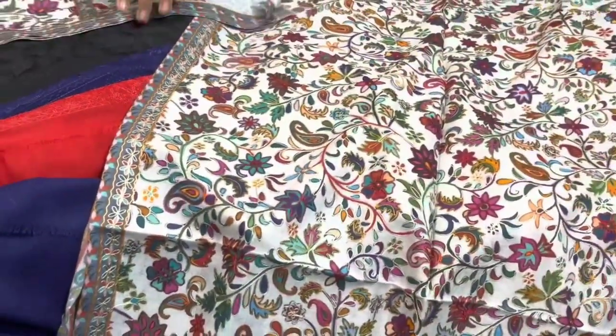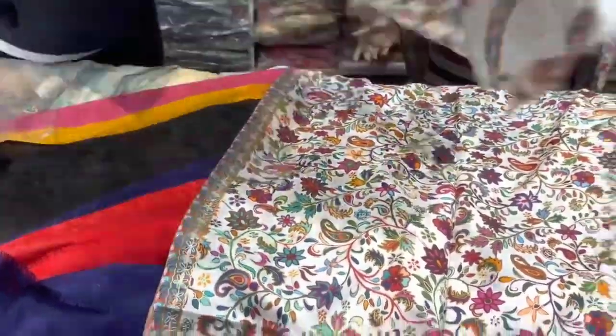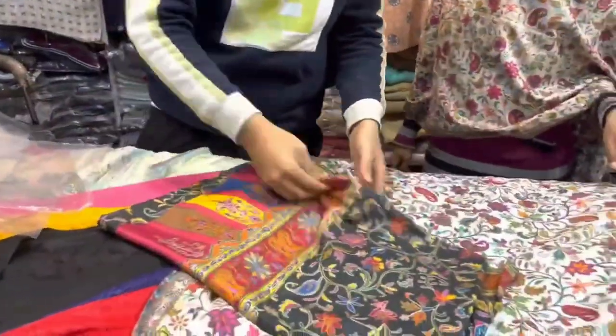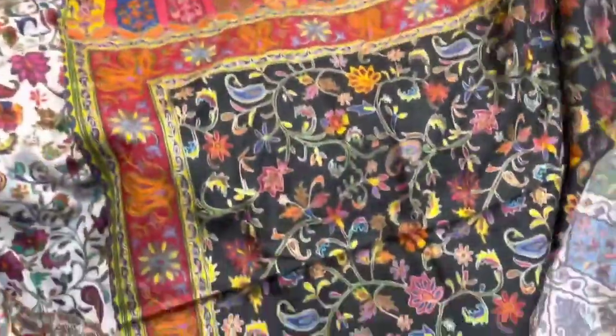You can take the screenshot and send it to us on WhatsApp. Our staff will reply to you as soon as possible. Variety is really very nice, a nice collection. People can sell it. Very nice product.